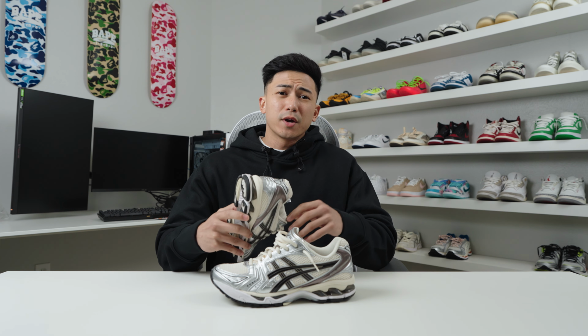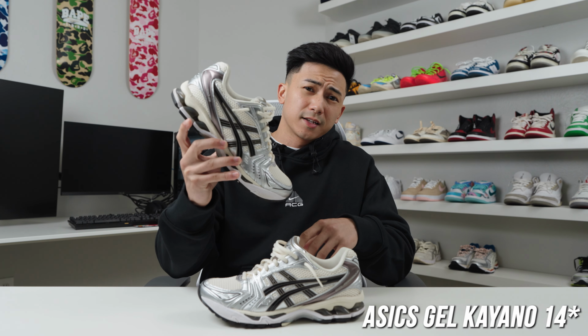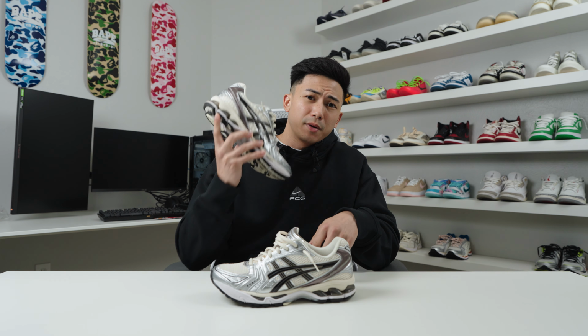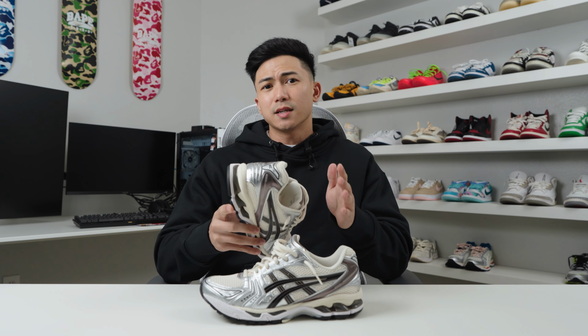Alright guys, first pair that we are going to be bringing up is the ASICS Gel-Lyte KN014s. And man, these sneakers right here have been one of the hottest sneakers going around in 2024. And I know some pairs are pretty limited to get, but there are a lot of pairs like these that you can find for just at retail or under retail.